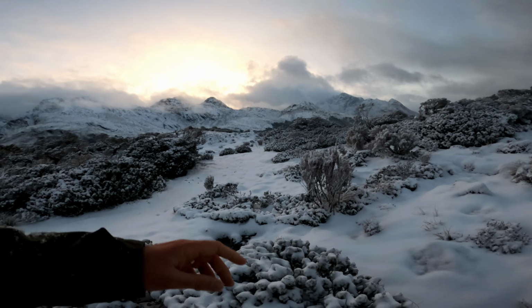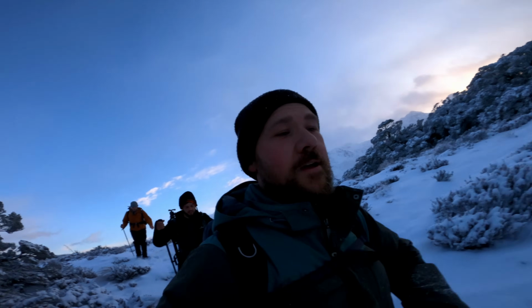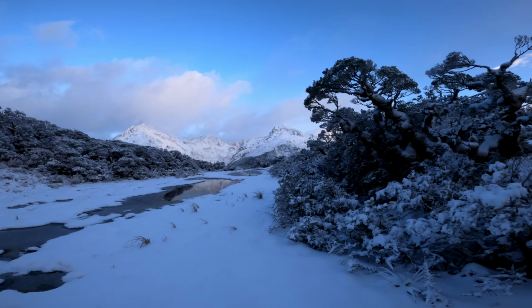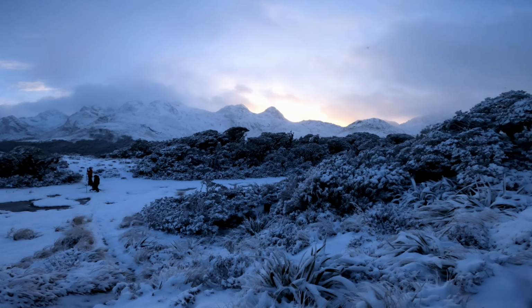Oh, look at that light with those peaks there. So we're just pushing on to that magical forest. You might have seen it in some of the earlier videos. We'll get up there for that fresh snow, but obviously the light is just, oh, look at that with those tarns there, straight towards those peaks. Oh, glorious.